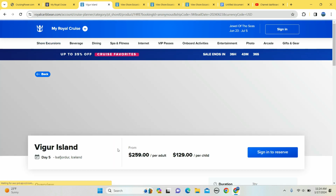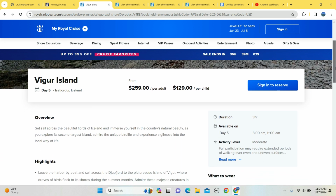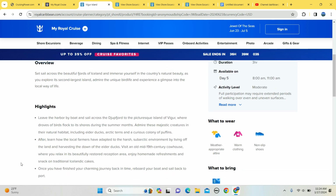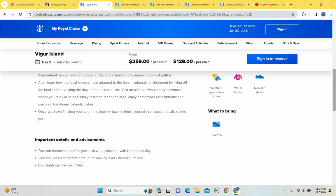How about heading out to the island? Isafjordur Island, $259 for an adult, $129 for kids, 3 hours long, leaves at 8 a.m., leaves at 11 a.m., 2 departure times there. And you are going to see the items listed here. Here's the overview. So if you wanted to go to a different part of Iceland, well, there you go. Not recommended for wheelchairs. And their bird sightings may be limited.